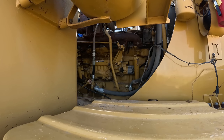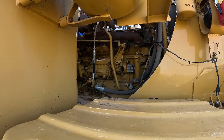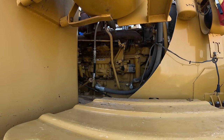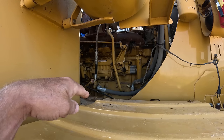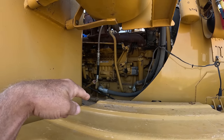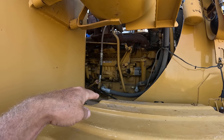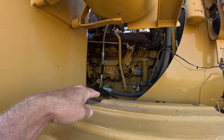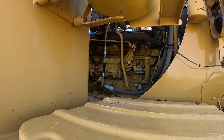Anyway, I'm going to put the compressor back on. And we're going to drop the belly pan down. And I'm going to unhook probably the oil cooler inlet, because it's on the bottom, the oil supply, and then see if coolant comes out of that oil cooler.